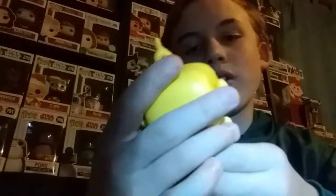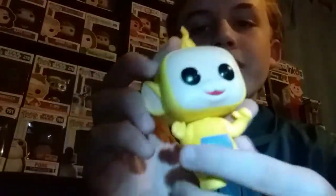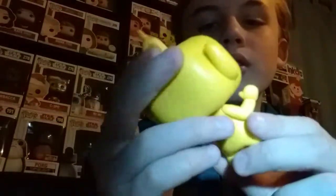Then, like I said, they all have that little TV on their stomachs. And, yeah, they're very cool. Really like these. So there's Lala. Let's put her in the right way. There we go.